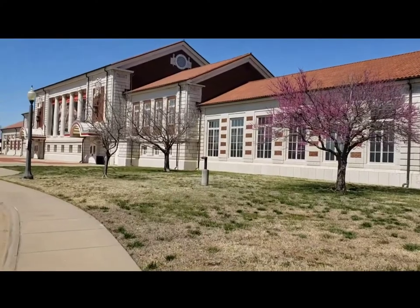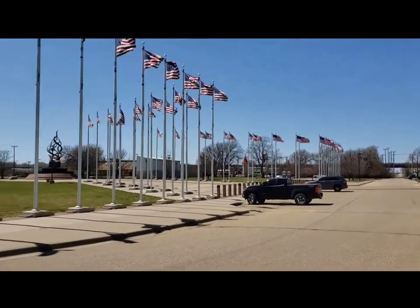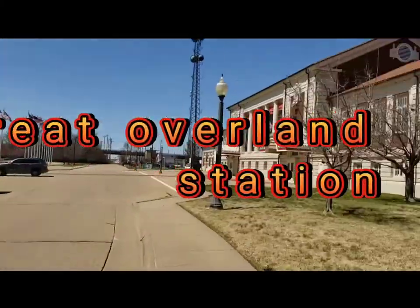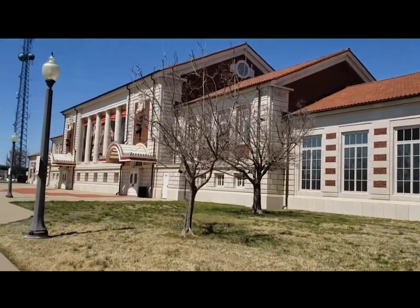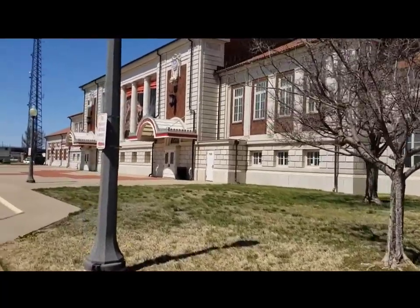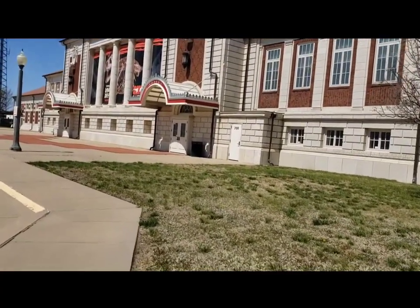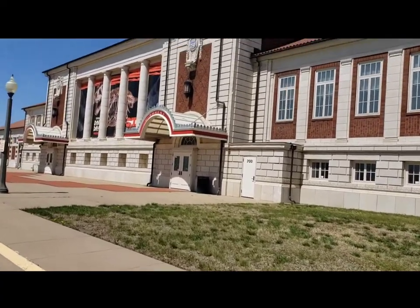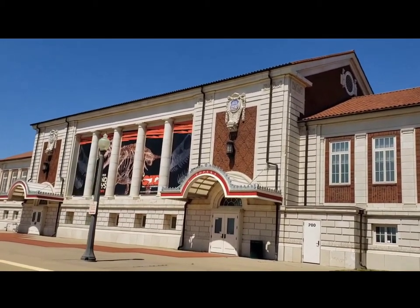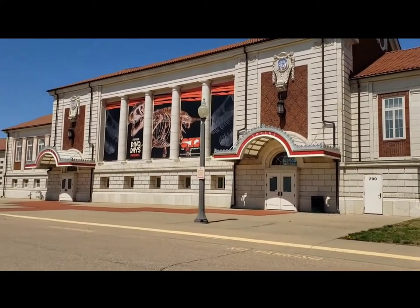So, of course, they have a dinosaur exhibit inside. And you got all these beautiful flags with that artwork centerpiece down there. But yeah, that's pretty cool. So if anyone is near Topeka or Lawrence and wants to go see a dinosaur exhibit, come check this out.